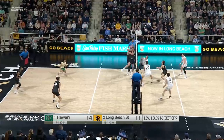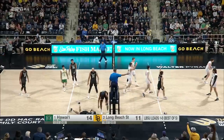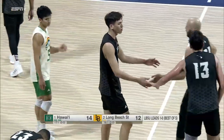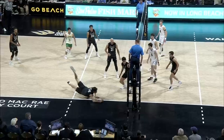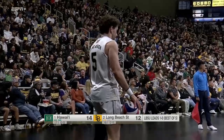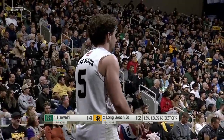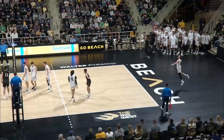This rally is all sorts of out of system, to say the least. Harlan able to sneak it down for Long Beach State. I love it. Nate Harlan showing us that deep bag that I love to talk about. Here we see the lefty two-handed baby dump. I don't know what you want to call that. It's a kill. At the end of the day, it's a kill. Long Beach State able to handle that rally just a little bit better than Hawaii as they find themselves now down by 2.